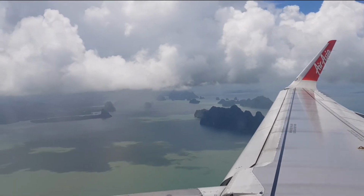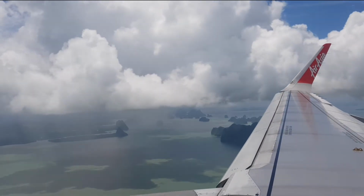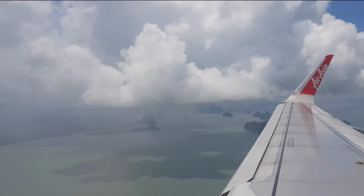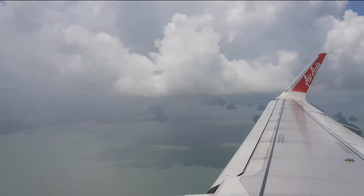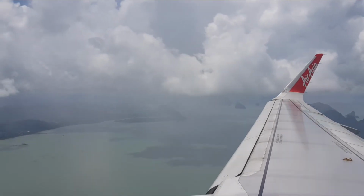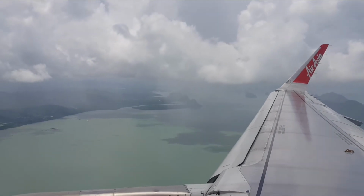The wind came from western directions, so we were approaching the airport from the east. As you can see here, we had a beautiful look over the cloud-covered Phang Nga Bay. See the rain falling to our right, and you can clearly see the striking difference between the cloud-covered and the sunlit areas. What a stark contrast!